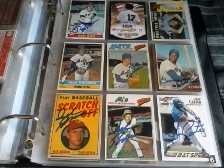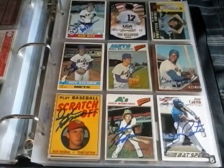I got three notebooks worth to show you. And at the end of the video, I'll give you an autograph count too. So here we go. And if it's something worth mentioning, I'll go ahead and mention it for you guys. But for the most part, I'll be pretty silent. Just let you look at the cards. Here we go.